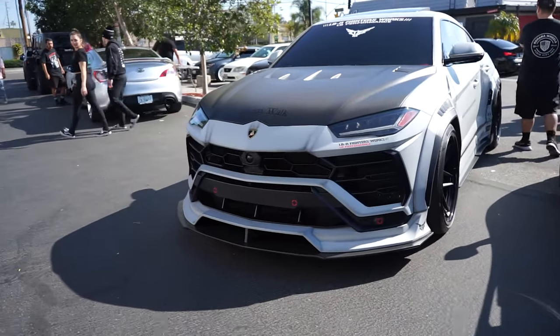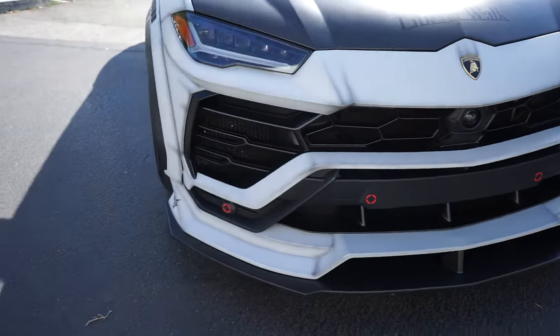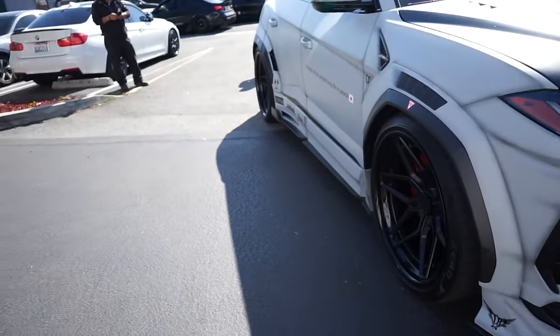Check it out, guys, this is a Liberty Walk Lamborghini Urus. Very, very aggressive body kit style on it.